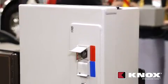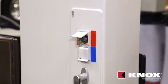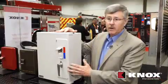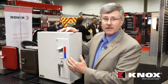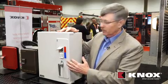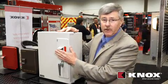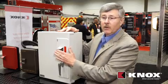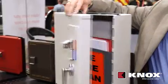Continuing with our interior access, Knox has now provided a Knox document cabinet. The Knox document cabinet allows us to access critical documents for the building. The same key that we use to gain access to the building from the exterior will now operate the interior boxes as well. So one key does it all. Unlock the cabinet.